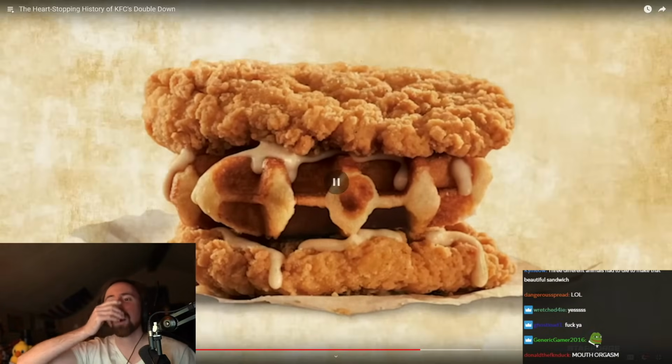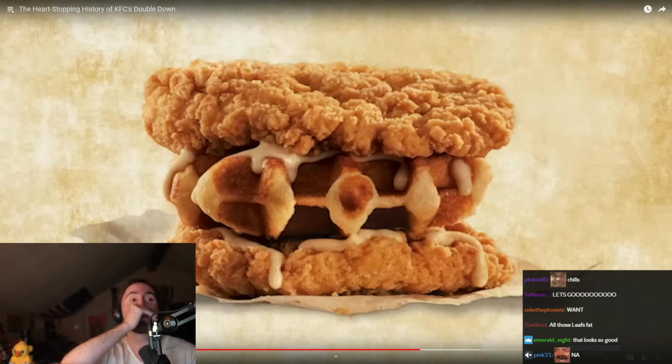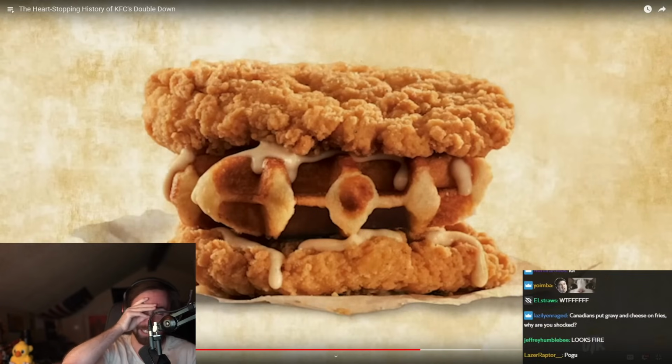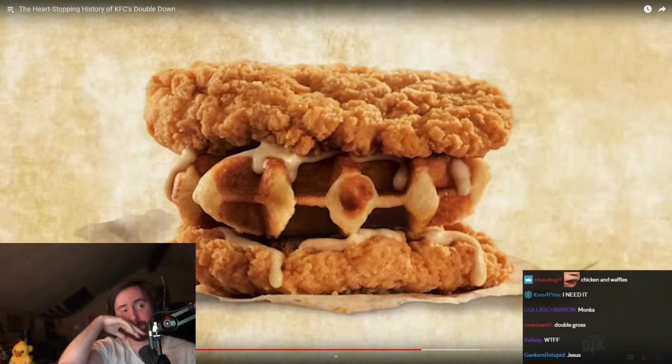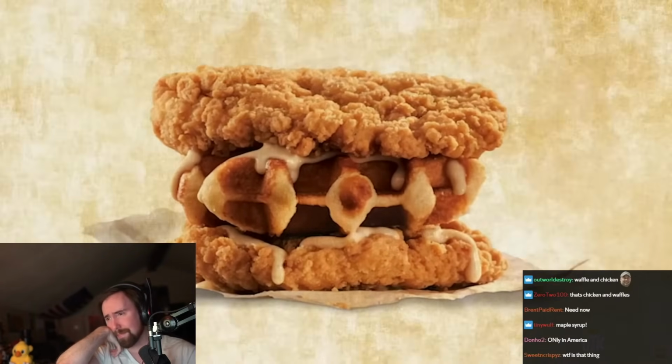It's your basic Double Down, with a Belgian waffle and maple-flavored aioli slopped in between the chicken buns. Sounds good, eh? Oh my god, this is so crazy.